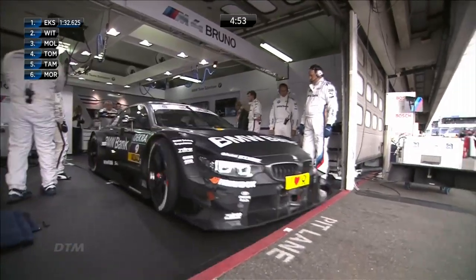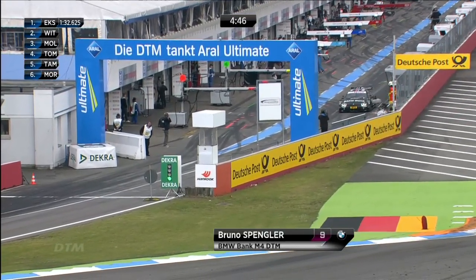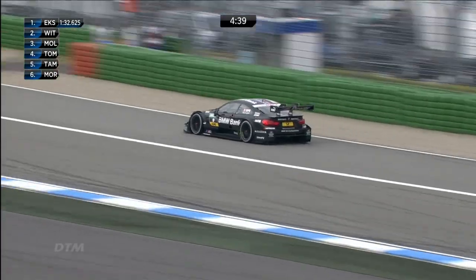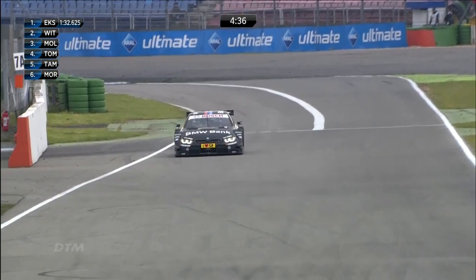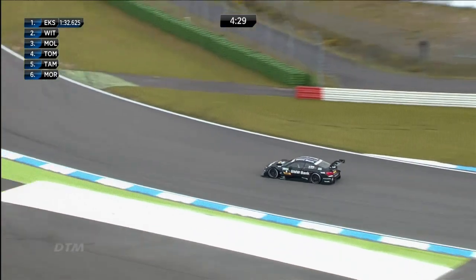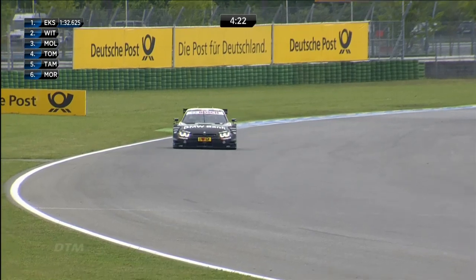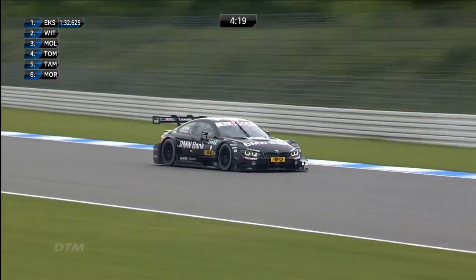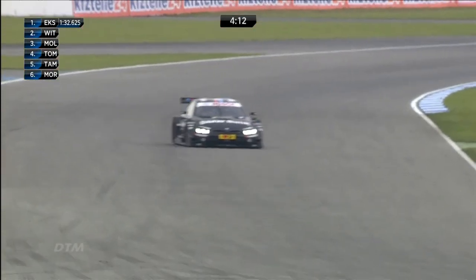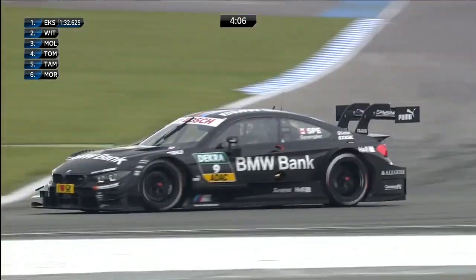So there's Wittmann on his way out, and Bruno Spengler now ventures out from the garage with just under 5 minutes left to run in the final session of qualifying for the first race of DTM 2014, which comes your way tomorrow. So the all-black BMW Bank car of Bruno Spengler. Ekstrom tops the table at the moment with a 1:32.624. Wittmann 1:32.873. And this the outlap for Bruno Spengler, weaving that car from side to side to try and get some temperature into those Hankook tyres.